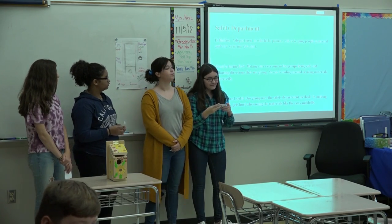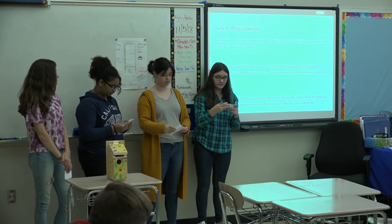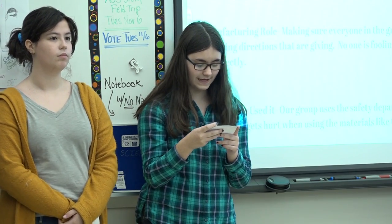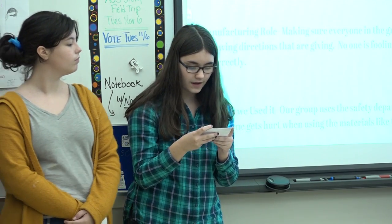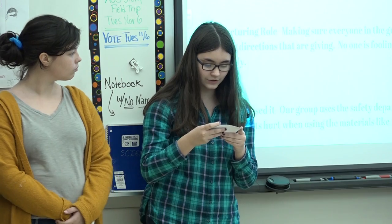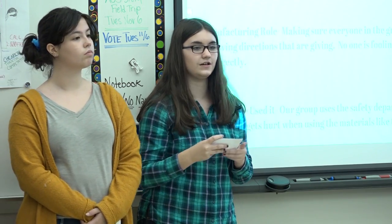Safety department. The definition of safety department is a department in which the primary role is keeping people protected and safe so no one gets hurt. The manufacturing role of the safety department is making sure everyone in the group is being safe and following directions that are given. No one is fooling around or using materials incorrectly. Our group used the safety department methods by making sure no one gets hurt when using materials like the saws and drills.